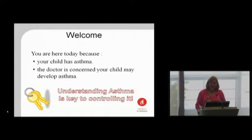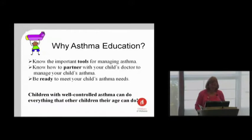We have this class because either your child has been diagnosed with asthma or the doctor's concerned that your child is developing asthma. And the main key to really controlling asthma is understanding asthma and how the treatments work together. So why do we provide this asthma education class?